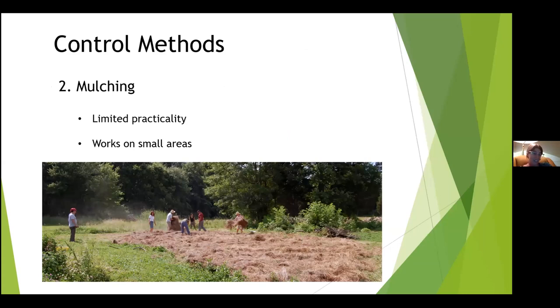Mulching is also not always the best method, but only because of its limited practicality. It works on small areas, but if this is your jam and you're going to really stick to mulching, it can be effective. It can be very expensive, which makes it less practical.